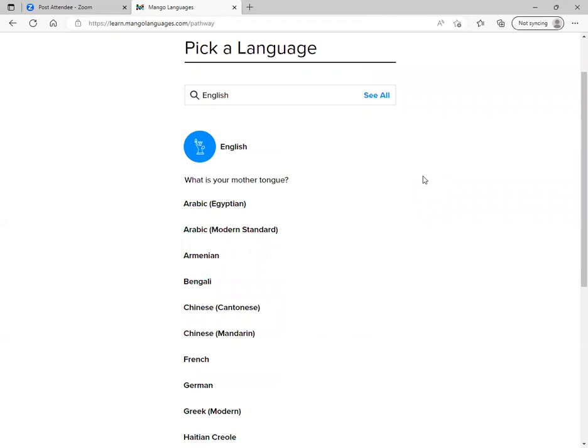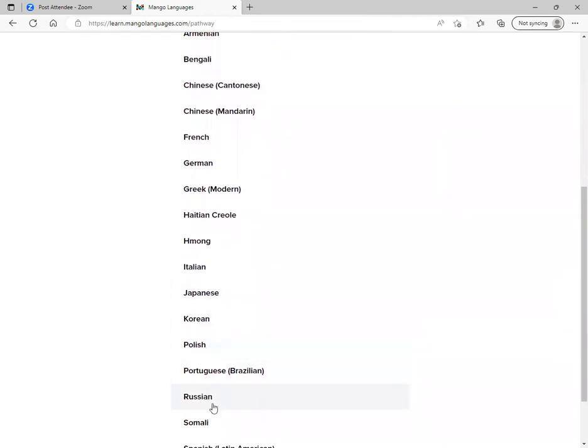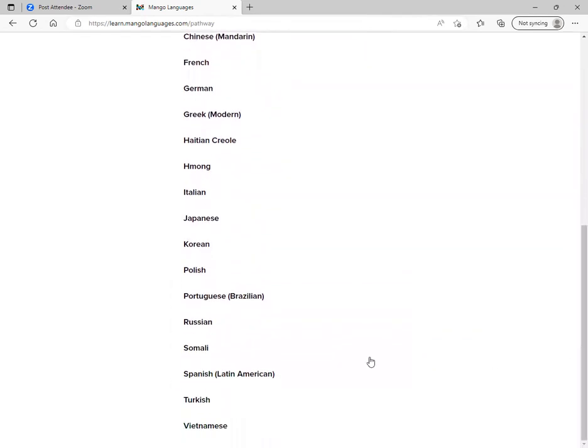The most important ones for the community served by the Borough Park Library are Bengali, Cantonese Chinese, Mandarin Chinese, Polish, Russian, and Spanish. Unfortunately, not every language is represented. So some languages important to the Borough Park community, including Hungarian, Hebrew, and Yiddish, are not available.